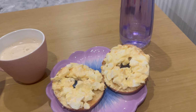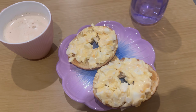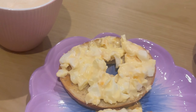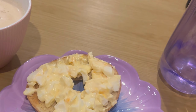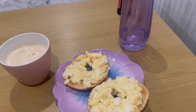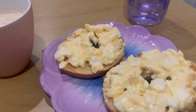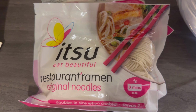Today I am sharing what I made and ate today. So starting off with breakfast, I chopped up some bagels and added some egg and mayo, which I used boiled eggs with and mixed it with mayo and added it to the bagels. I also had coffee. So this was a nice healthy breakfast to start the day, full of protein.